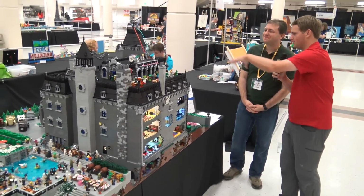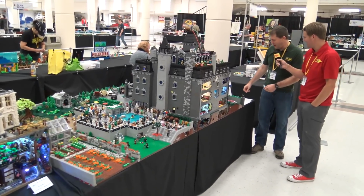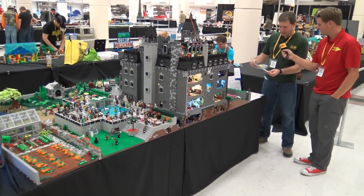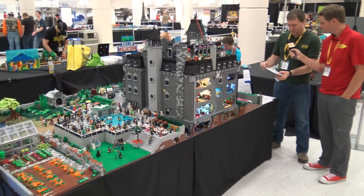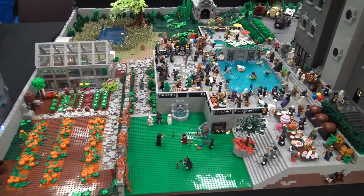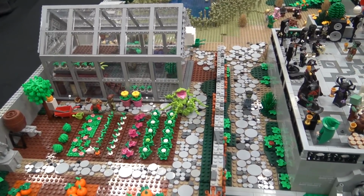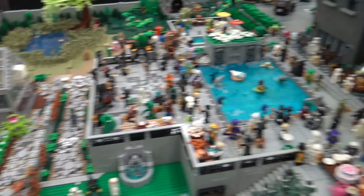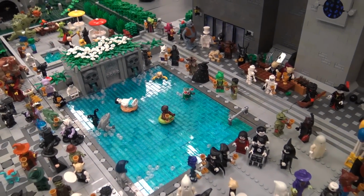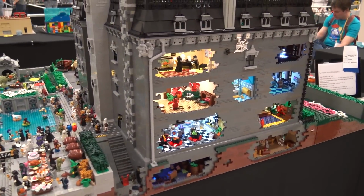Do you know the overall dimensions of the whole layout? I know it in Lego anyway. It's a number of different large 15-inch base plates. 1, 2, 3, 4, 5, 6 across. 1, 2, 3, 4 deep. So it's 24 large base plates, which is really big, to be honest. But yeah, that's how it all breaks up, into those base plates, except for the house itself, which is all one unit. Yeah. Well, what an incredible layout here.